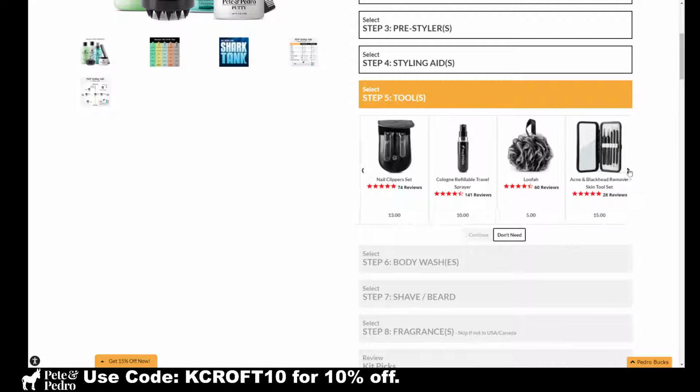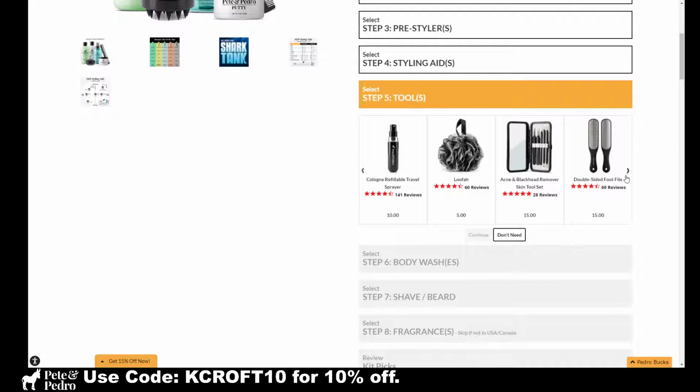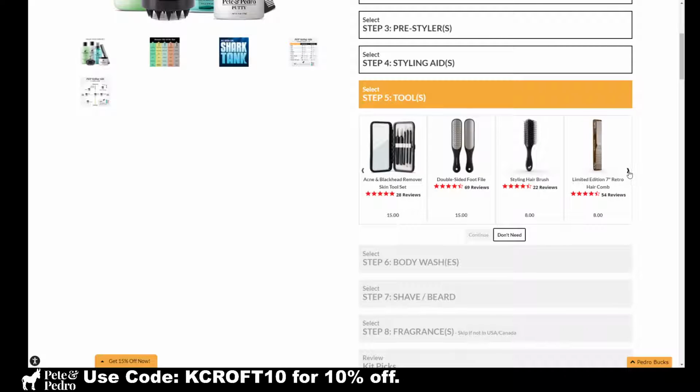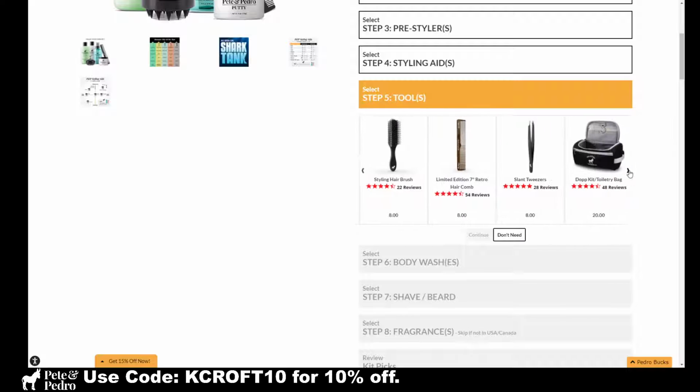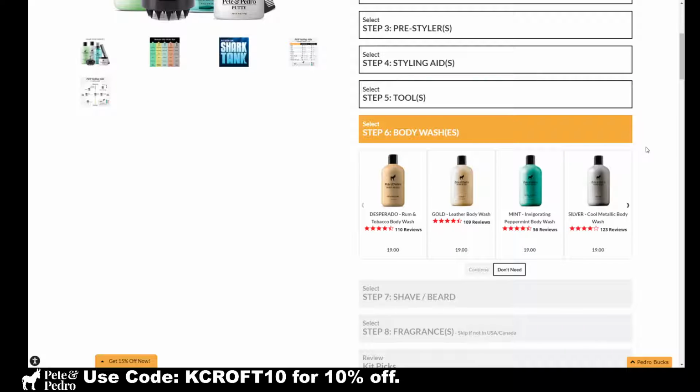I don't use this loofah, but loofahs are awesome. I have this foot file. It works pretty good too. And this hairbrush, I got it in that kit. And this comb is nice too. I have that as well. Don't have the tweezer. I like the dop bag. I've given the kit away as presents as well. It's awesome, but I don't need anything from that category, so we'll move on.